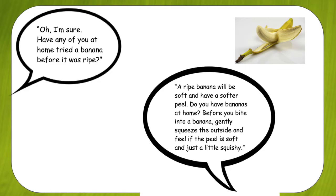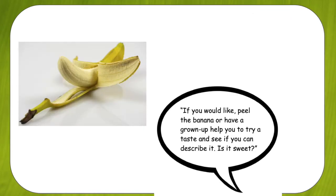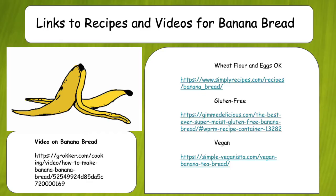Have any of you at home tried a banana before it was ripe? A ripe banana will be soft and have a softer peel. Do you have bananas at home? Before you bite into a banana, gently squeeze the outside and feel if the peel is soft and just a little squishy. If you would like, peel the banana or have a grown-up help you to try a taste and see if you can describe it. Is it sweet?